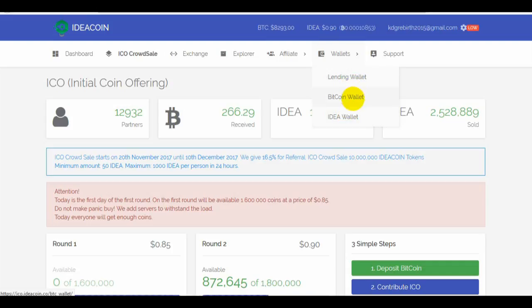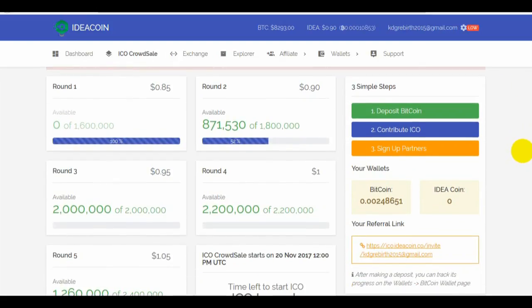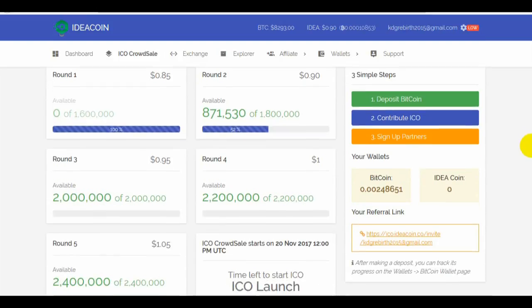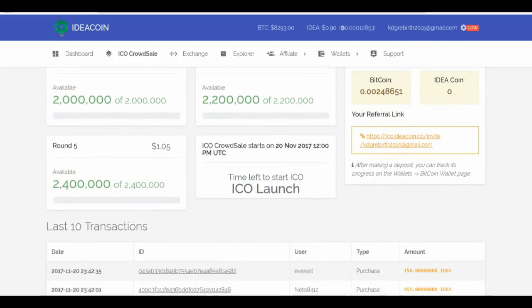So they have a lending wallet, Bitcoin wallet, Idea wallet, they have an affiliate network, they have an internal exchange, dashboard, and you can see that there are 2 million sold so far. And we're getting into more than half of the second round. And I'm sure by the time I upload this video, the second round will be over and you'll be into the third round, the fourth round.